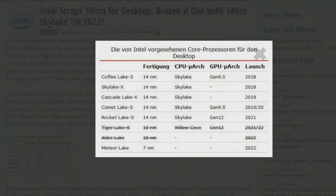But the supposition here, and they have a chart I think we were just looking at, shows that according to their inside sources, which they did not name of course, the desktop 10-nanometer products had been axed. They'd just been cut and were going to continue along with 14-nanometer plus, I think, until about 2022, when Meteor Lake at 7-nanometer would appear, which, you know, would be pretty devastating news for Intel.